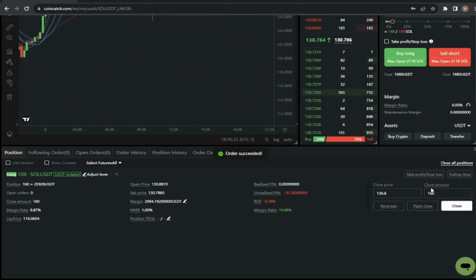And then let's set up how I would do this. Our entry is 130.88. The market price right now is 130.69. I put up $2,100 basically margin. Position size is 160 SOL. Unrealized, you see that ROE, unrealized margin ratio, okay? But we're going to set up a ladder system that I like for taking profits.